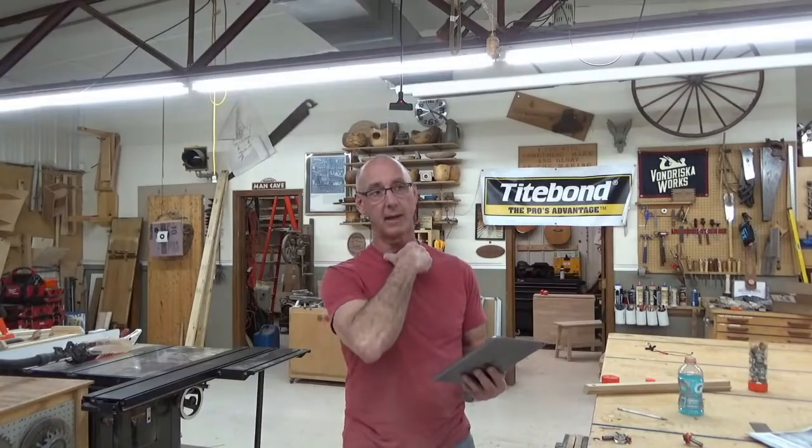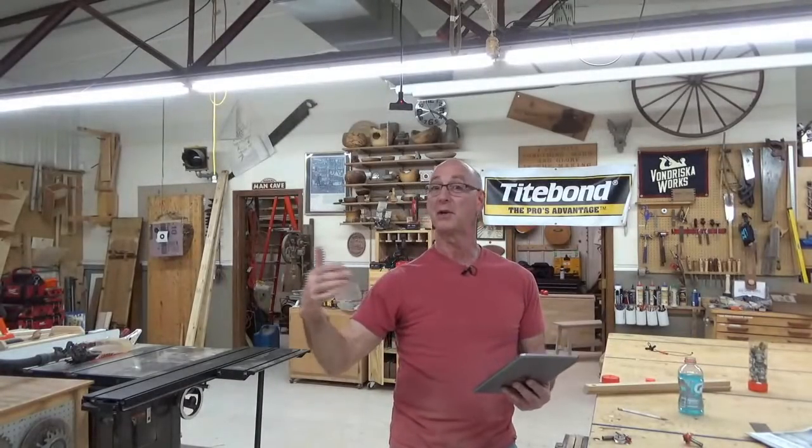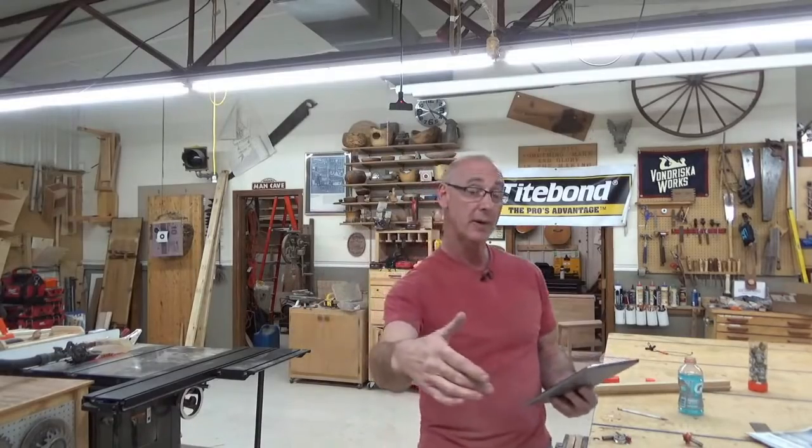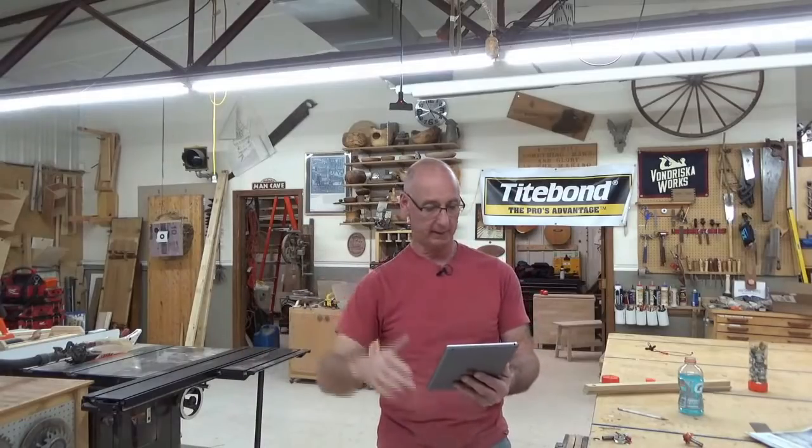And then also reinforcement. So an example there would be, my brain is spinning faster than I can talk. That's why I'm stumbling so much. An application for that would be if you do a waterfall edge on a table, in order to reinforce, something's got to go in there to reinforce that miter. So that would be a good spot for biscuits or a Festool Domino or dowels or something, but you've got to have something in that miter on that waterfall edge. So yeah, I use a Domino structurally, biscuits primarily for registration.